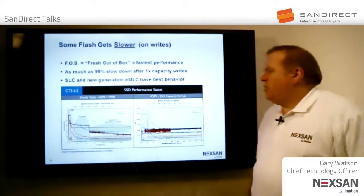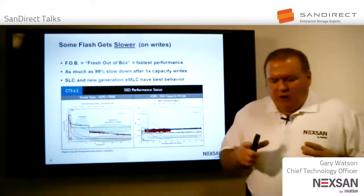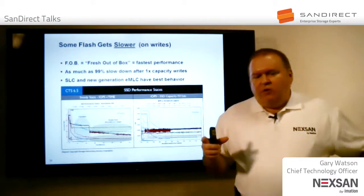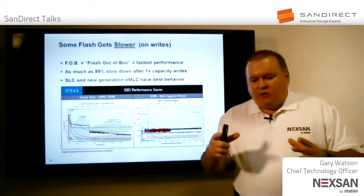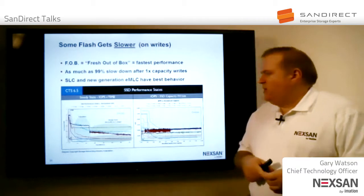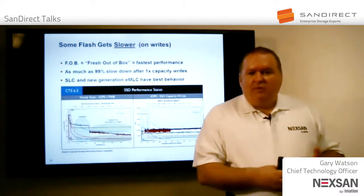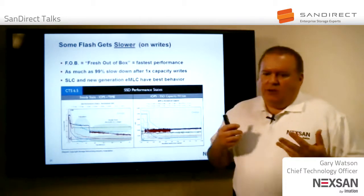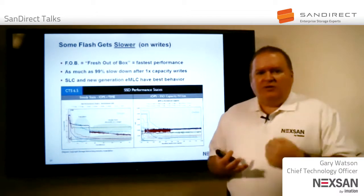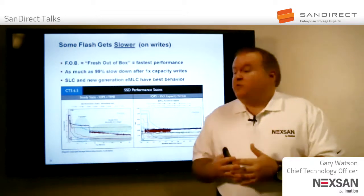So let me explain what's happening. A flash device, when you buy it, the term is fresh out of box. All of the flash inside is blank. So as soon as you've written one capacity's worth of data to that flash drive, it now has to start recycling blocks. The recycling process takes a huge amount of time and resources, and with certain technologies like MLC flash and consumer grade controller technologies, that is a very inefficient process. And so those devices are not optimized for writes, they're mostly optimized for reads.